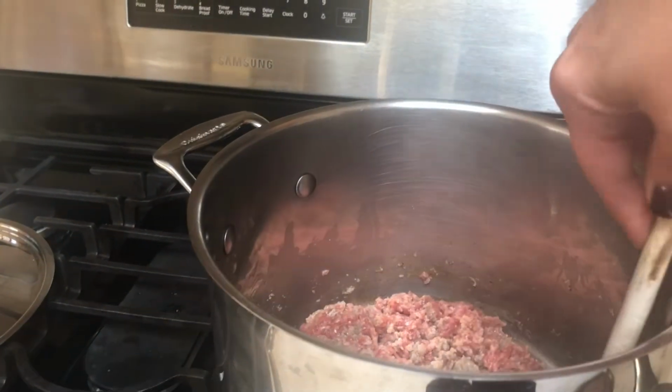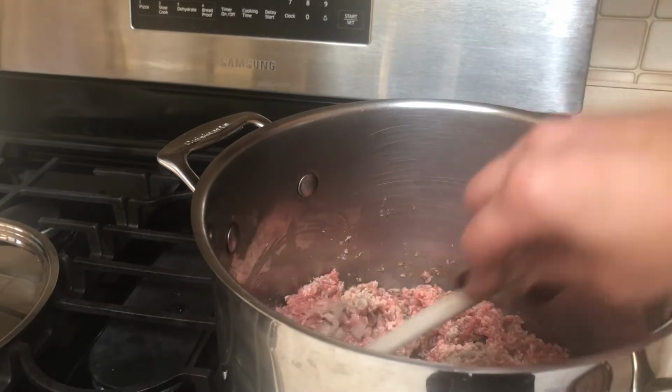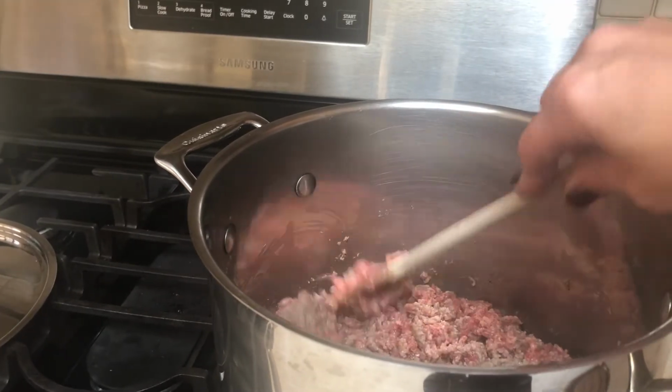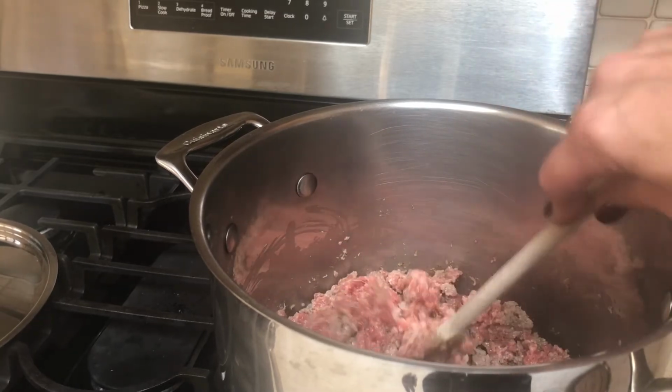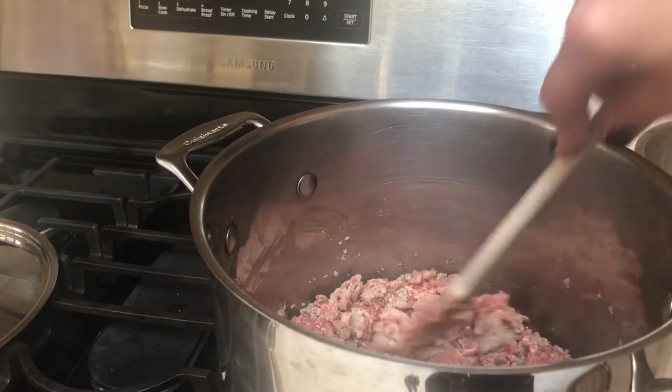I don't know. I feel like everything sticks to that thing. I'm curious what you guys think because I know a lot of people cook with that, but I feel like I'm always picking the food off. So I like to use it in the beginning, and then I go back to my good old wooden spoon.